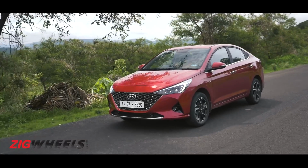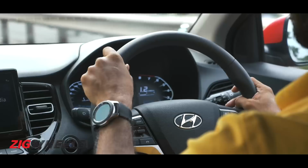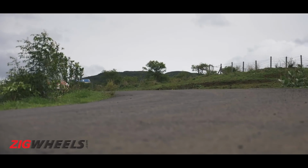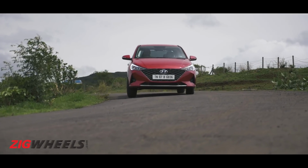And initially, it being a CVT, I had some reservations about this gearbox. As a matter of fact, this engine and gearbox combination feels quieter and more composed than the older engine. It feels creamy smooth both in terms of the power delivery and the noise this engine makes. Well, what about the CVT gearbox? Thankfully it doesn't feel laid back or disconnected, especially at low speeds.